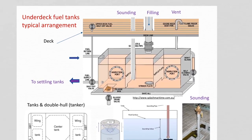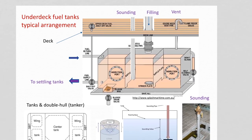So back on that drawing, you've got the sludge drain valve. Over time, things accumulate in the bottom, and you need to be able to drain that. And then that fuel must be able to go to the engine room, so it starts its journey there, starting with going to the setting tanks.